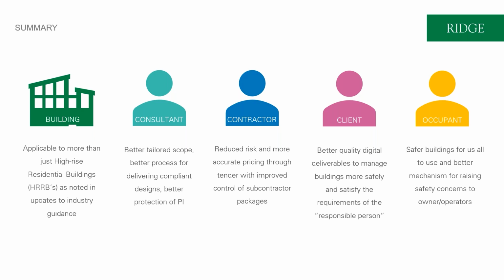Significantly reduces risk of contractors, and gives better quality and better accuracy on tender returns. It gives the client a much better deliverable at the end and a better understanding of where the fire stops are in their project. So if they choose to refurbish a space in the future, they know what they need to replace that with. And then thinking about all of us as occupants of buildings, in the future we'll be living and working in buildings that will hopefully be safer places to be.